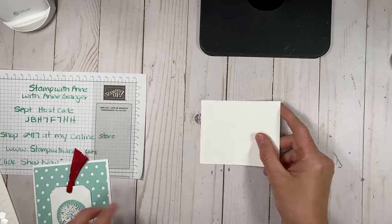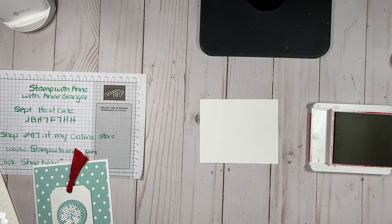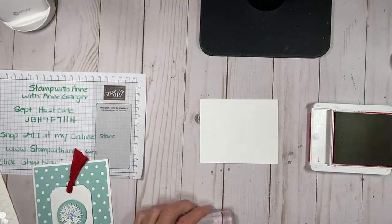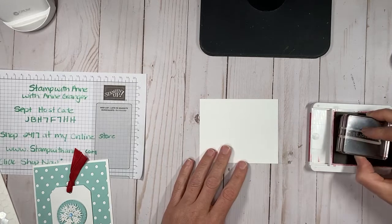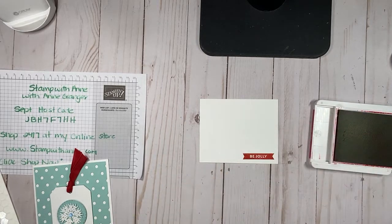And then what we're going to do, put that away, I'm going to bring in a piece of white here. Let's get me some white. I'm just actually going to set this off to the side so I don't ruin it. I'm going to bring in my Real Red ink pad. Bring in a clear block, and we're going to get the greeting that says "Be Jolly."